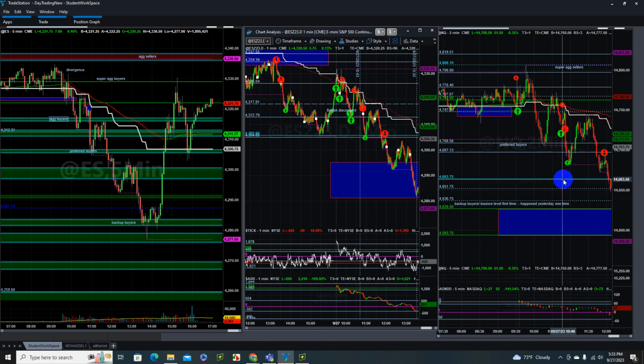And NQ was actually trading above it, right? So most likely NQ will come there. This is the area they're going after, which is our backup buyers area. So now when ES pulls back here, if you are trading, this is your short. Yesterday's low, morning balance, broke down after multiple efforts. This is your short, do or die area.